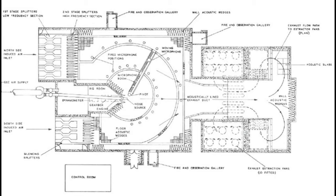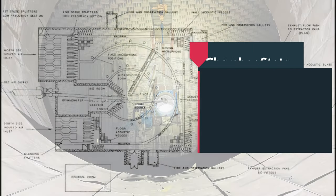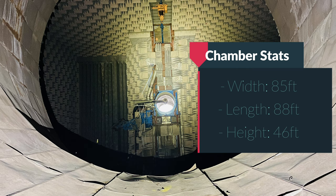The plans below show the general layout of the building. The anechoic chamber is central with silenced air intakes to the left and the silenced exhaust ducts and extraction fans to the right. The inducted airflow passes through the anechoic chamber where the noise tests were conducted.